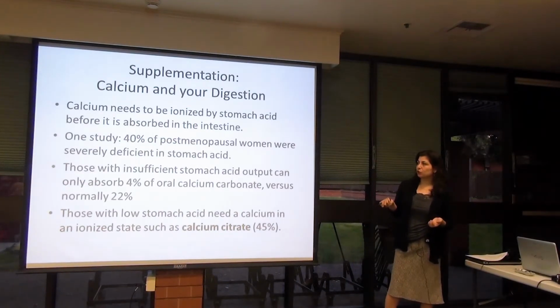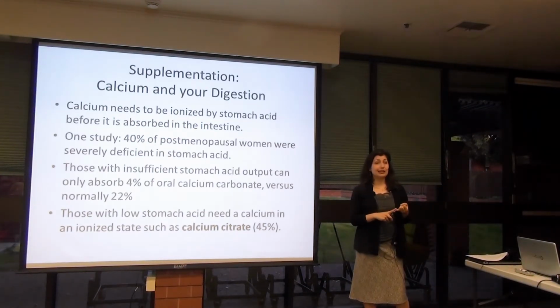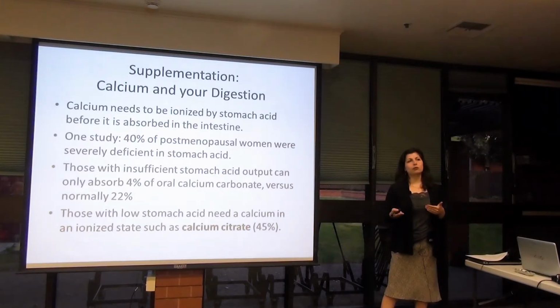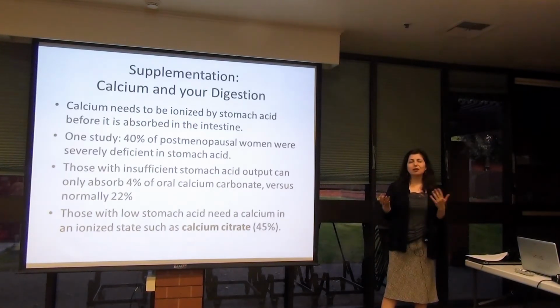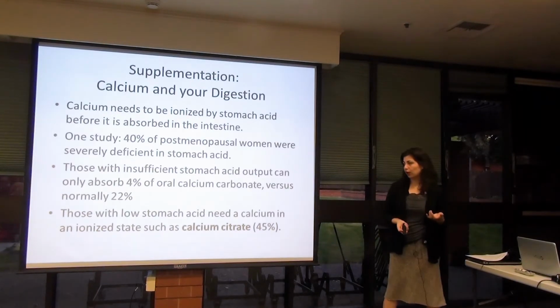So the take-home message is those who have a low stomach acid, especially who are taking antacids like Prevacid, they're better off purchasing a supplement with calcium citrate in it. The elderly, as we get older, our stomach acid naturally decreases, especially those who have gastritis. They have lower acid in their stomach. So you might want to start thinking more about taking calcium citrate in those cases. The rest of the population, carbonate isn't as bad as we thought. So I just want to kind of distinguish what these two are coming from.